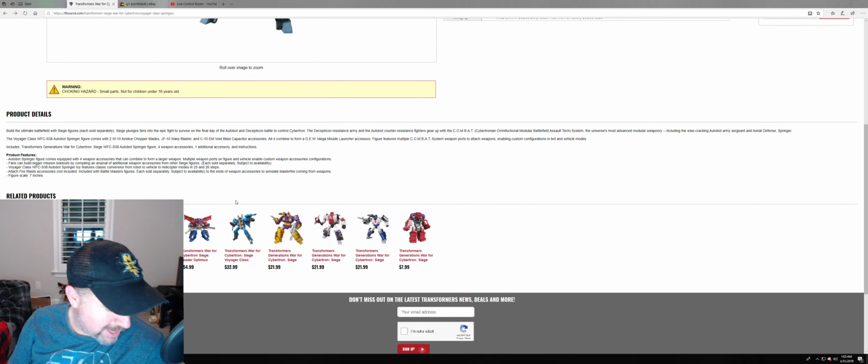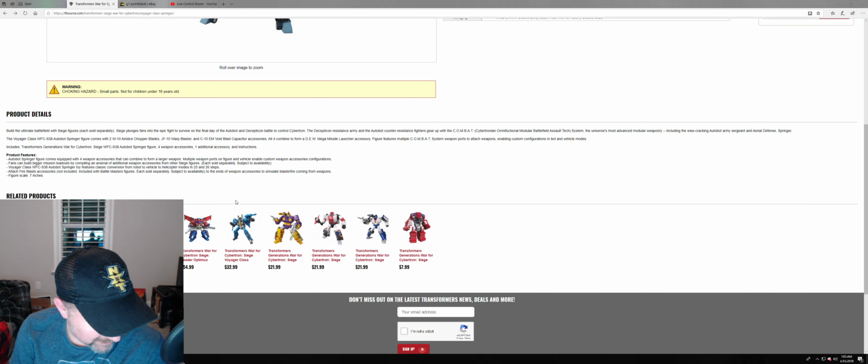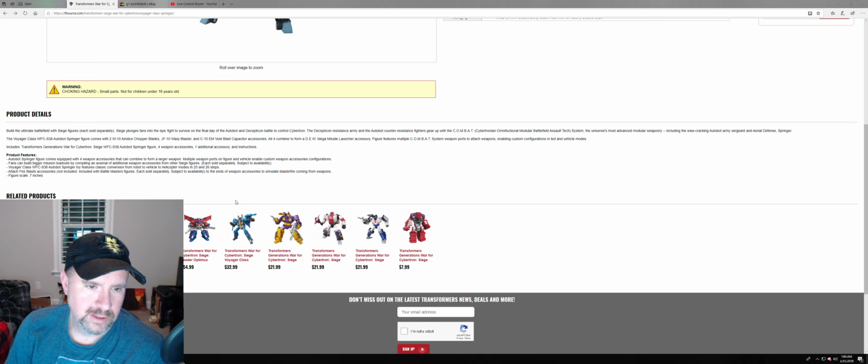The only figure I don't have from Siege right now is Ultra Magnus, and I don't care about Ultra Magnus. Never been a fan of Ultra Magnus. Just don't spend that kind of money for that figure. You know what I'm saying? And I don't have Ravage and Laserbeak. I can't find them anywhere. But I have everything else. I got Shockwave. I got all those. They're the only ones I don't have.